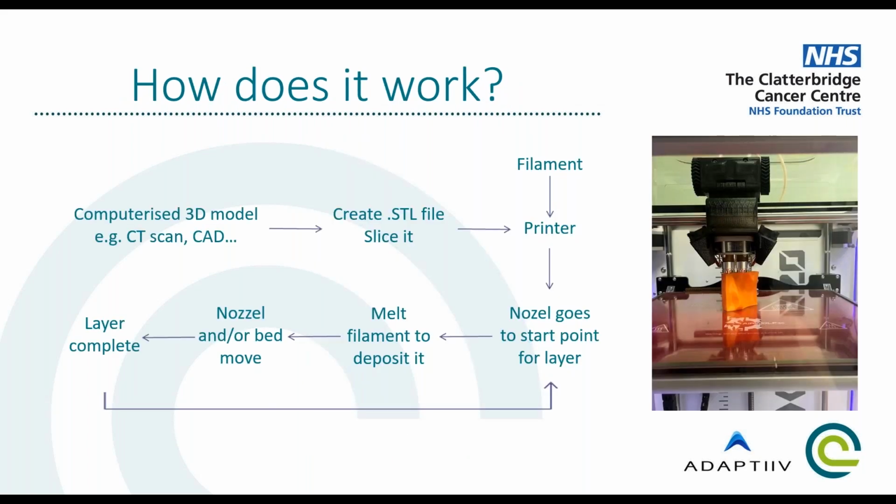So just briefly to overview 3D printing generally, because I'm not going to assume any prior knowledge. What is 3D printing? So really what you're doing is just taking a computerized 3D model and printing it up layer by layer. So when I talk about a 3D model, yes, this could be something like a CAD model, which you'll get in digital engineering, where you create something in 3D in a digital format. But more relevant to us, which we see every day, especially in radiotherapy, are 3D models like CT scans and MRI scans. And these 3D models can be printed in exactly the same way.